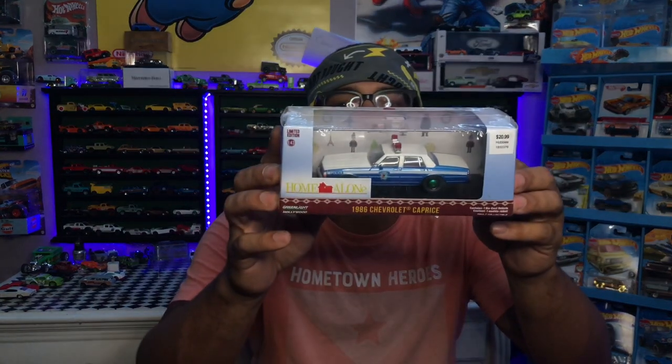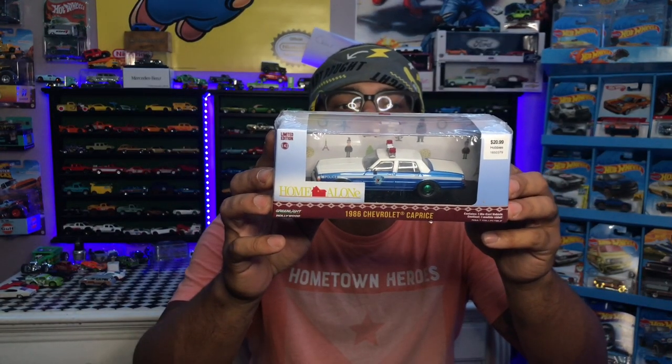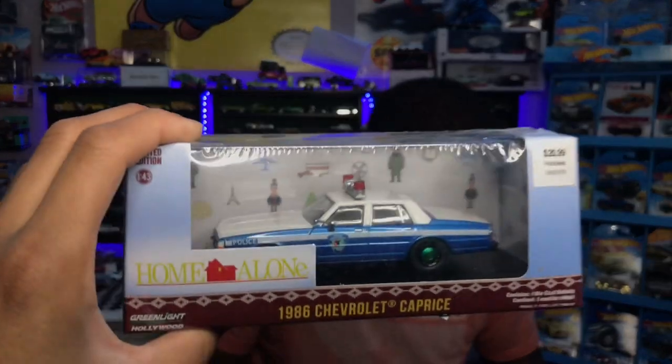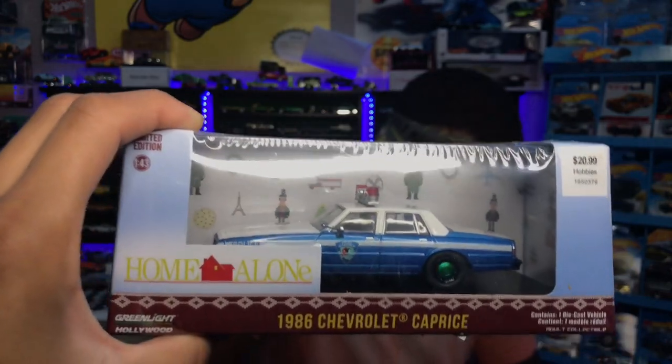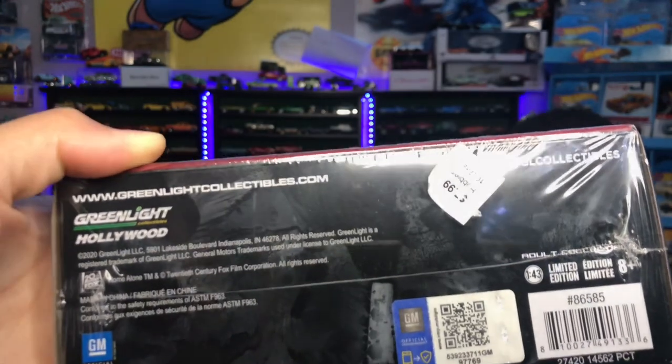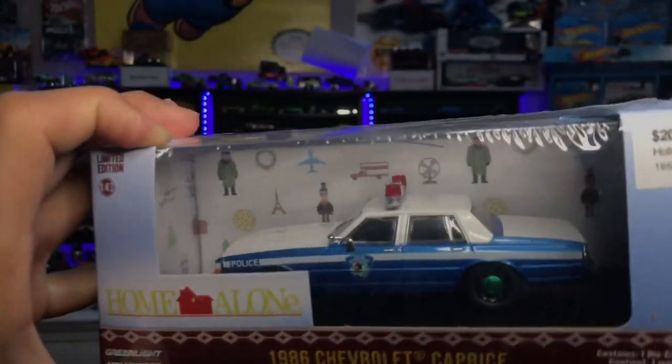This is a trade I did. Oh yeah, I had found an extra Super Treasure Hunt Roger Dodger. So me and a guy did a trade on Facebook for this chase piece, a green light 1986 Chevy Caprice from the movie Home Alone. I thought that was real cool. And it's still in the plastic and all that. Oh, 2020? That's cool.